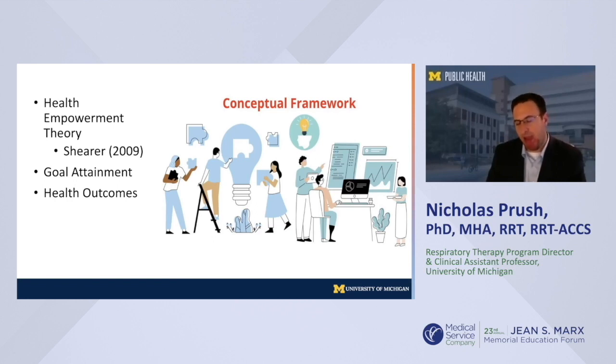So if I go back to the HRRP program, where the goal for Medicare was to encourage hospitals to improve communication and care coordination to better engage patients and their caregivers. I said that. This is probably the third time I've said that. And so the framework around this is this health empowerment theory.